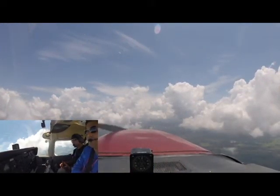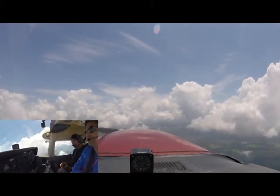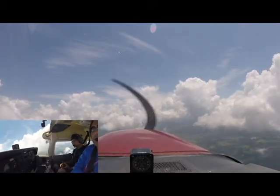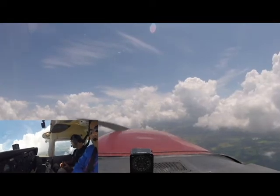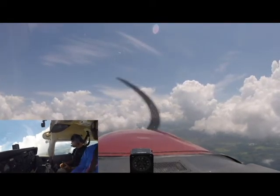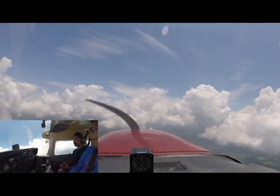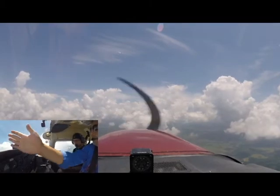Tampa approach, 733 Delta November. 733 Delta November, Tampa approach, go ahead. Yeah, actually, can I go a little bit left to get around some buildup here? Deviation left approved. All right, deviation left approved, 733 Delta November. So if we don't have to go through that, then we won't. I'm going to try to just shoot for that gap there, and then we'll get back on track.